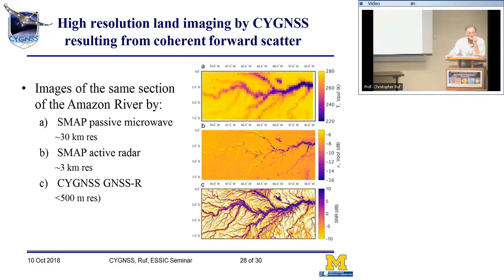You have a very good resolution on top of Amazon. What about high RFI zones such as metropolitan areas? Yeah, so RFI is a very interesting situation. I don't know, are you familiar with SMAP at all, or how it deals with RFI? Okay, you know the digital back-end processor that detects and mitigates the RFI?